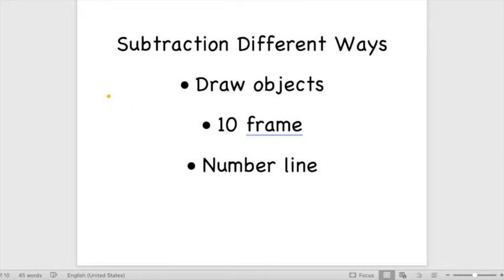So for today's main lesson, we're going to work on subtraction. And we're going to look at subtraction 3 different ways. We're going to draw objects, we're going to use a 10 frame, and we're going to use a number line. So let's get started.